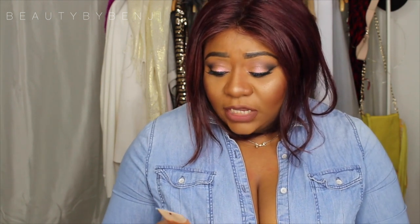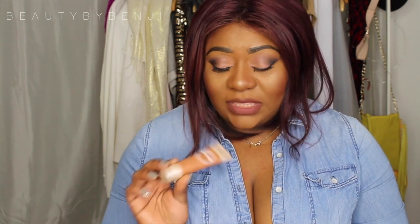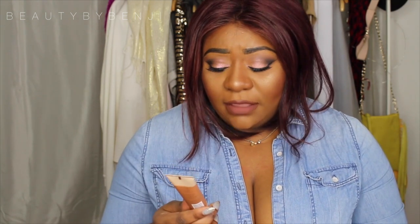It is always amazing to find a really good foundation at an affordable price. So the foundation we're gonna be reviewing today is going to be the Maybelline Dream Velvet Soft Matte Hydrating Foundation, and that's what that looks like right here. This retails for $8.99. I got mine from Walmart.